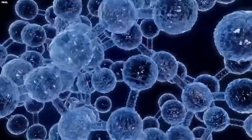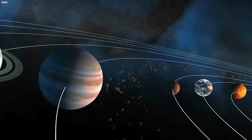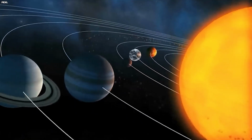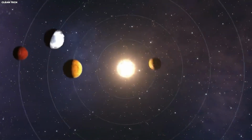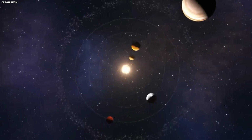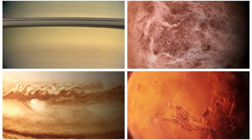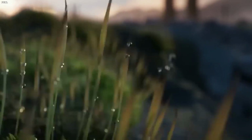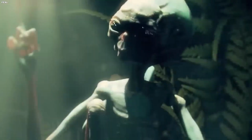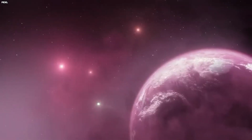But the hunt for life isn't confined to distant exoplanets. Right here in our own solar system, the prospects of finding life have expanded dramatically in recent years. Early assumptions painted the solar system as largely barren, with Venus deemed too hot, Mars too cold and dry, and gas giants like Jupiter and Saturn uninhabitable. However, we've come to learn that life can thrive in extreme environments, and our rocky neighbors may harbor conditions suitable for life, at least in some form.